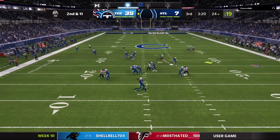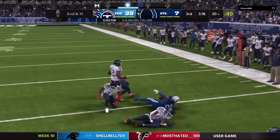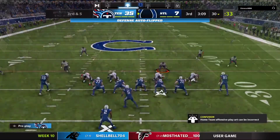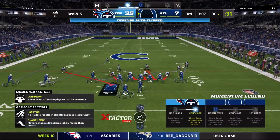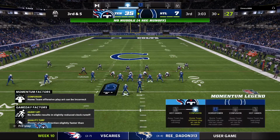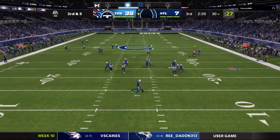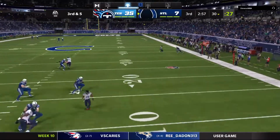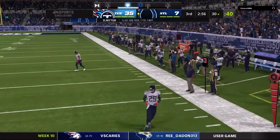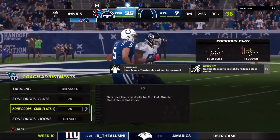Back to throw here. He'll dump this off to Taylor, complete. And he'll be brought down on the 30-yard line after a gain of 6. Brings up 3rd and 5. Looking to throw. And that is incomplete. But the pressure there on 3rd down, forcing the errant pass.